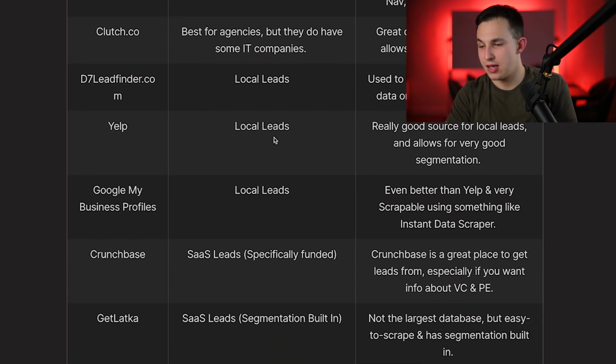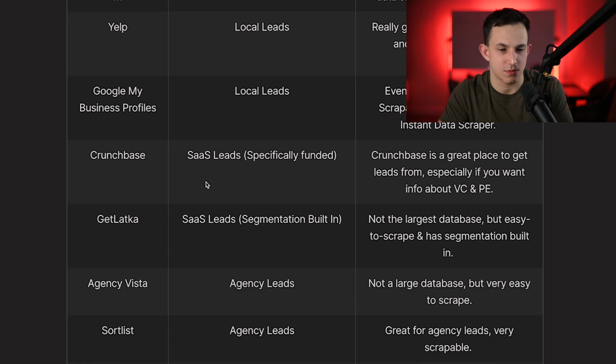Now, the next one, Crunchbase. This one is for SaaS leads. I mean, you're not really going to get much from Crunchbase aside from SaaS leads. And this is best if you're looking for specifically funded SaaS companies. So if you're working on some sort of offer where you really want to know whether a company has had venture capitalist funding or private equity funding, Crunchbase is a great database for that information. You're going to find a lot of information on there. At the moment, I don't think there is an easy way to scrape Crunchbase. Instant Data Scraper isn't necessarily going to work on that, so you are going to have to pay a little bit of money. But again, if you are looking to target those types of leads, you're going to have to pay a premium.